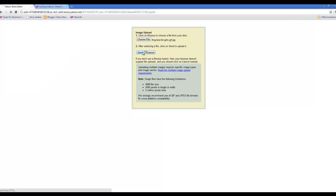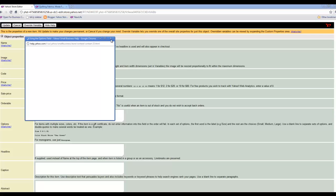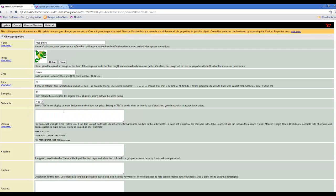And I want you to notice that underneath each field, it says exactly what we're supposed to do. So this is the code, and the code is used to identify the SKU, the item number, the ISBN. So we'll just call this bikini, and the price is 20, sale price 15. Here's our options. If we click on what's this, a little window pops open. It tells us how to do it, what to do, gives us more information. So let's go ahead and put in size small, medium, large.